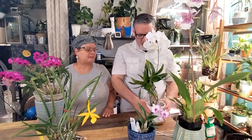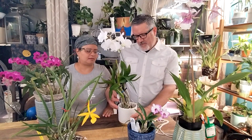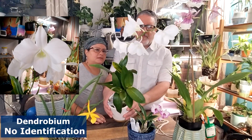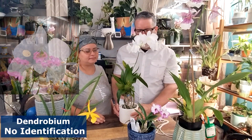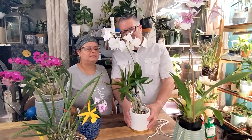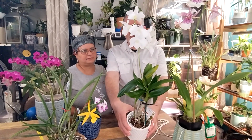All right, and I put this one over here. This is a dendrobium that we have had for a while. It spikes maybe once a year. But this one is a dendrobium, no ID. It's a white dendrobium. It's going over, but they're still beautiful. And she has, I believe, 6 flowers. Beautiful and tall. This one has always produced its spike and its flowers. Maybe somebody could give us a name for it, or maybe we could try to Google an image of the flower and see if we can find it. But the most important thing is that it's alive and thriving under our care.